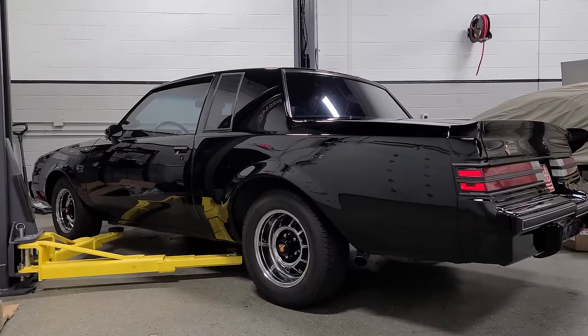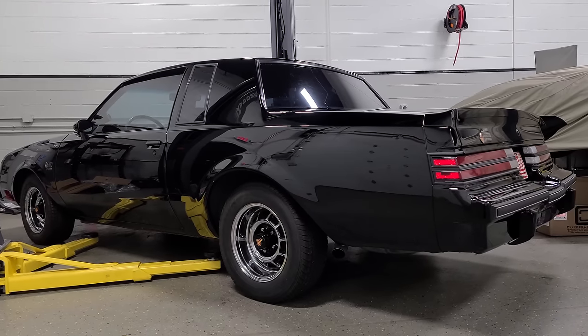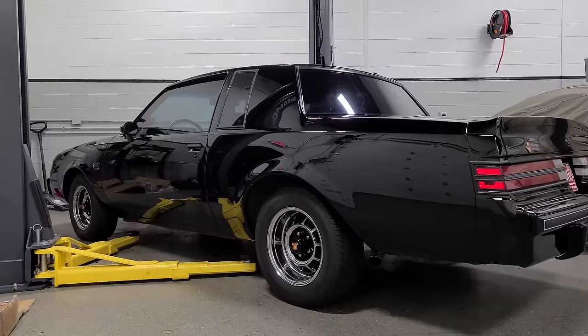These are 235 tires. That's what they were from the factory, I believe. So kind of narrow, especially for the amount of power these things make, but this is ridiculous. I can't believe this is my car.